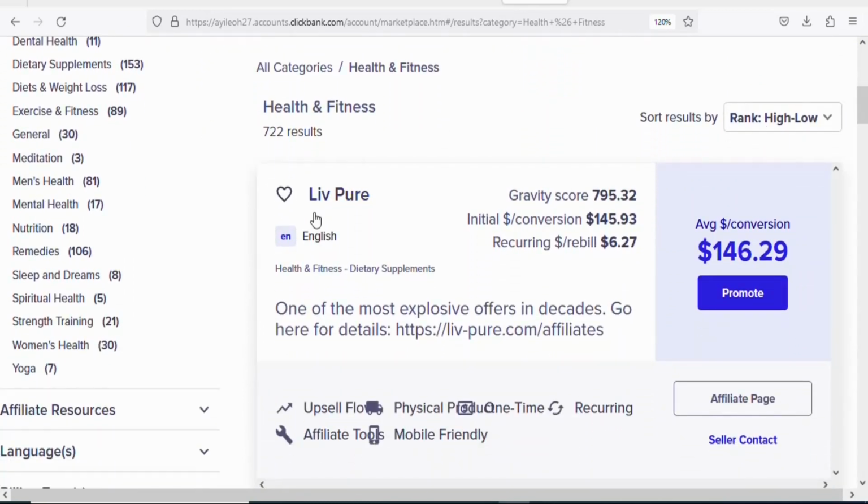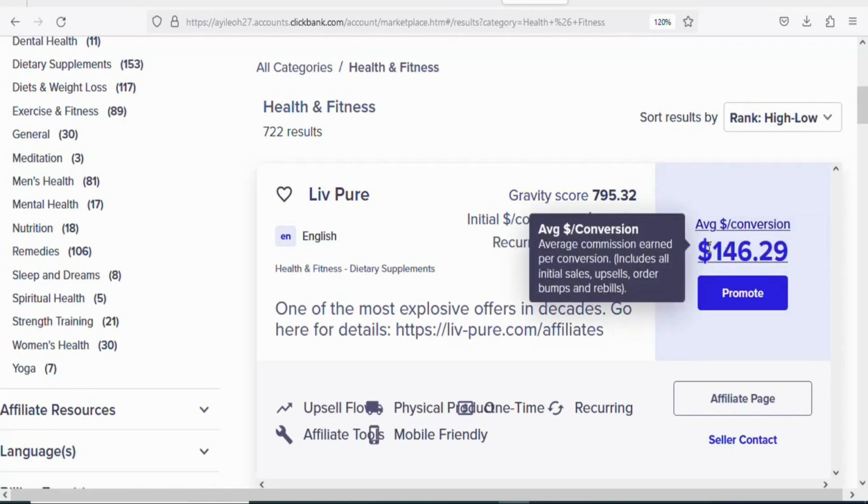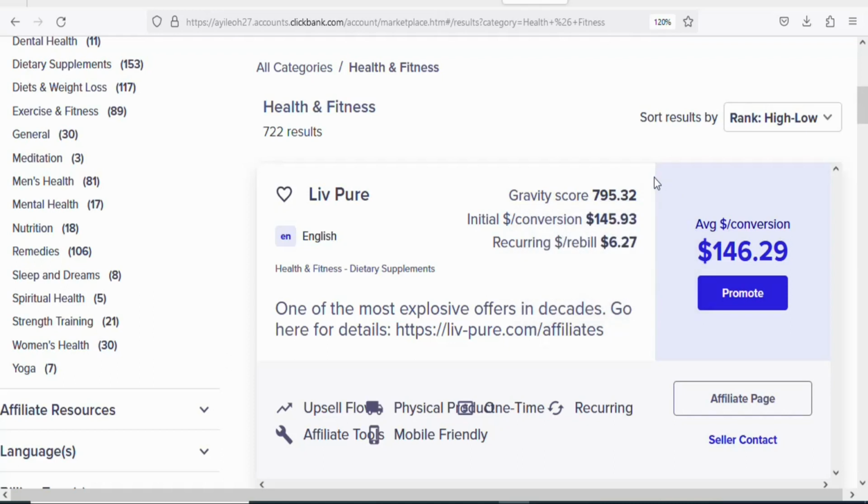Once you click on health and fitness, you can see this is one of the products that you can promote, Live Pure. The gravity score is very high and you can see the commission rate is $146.29. That is the amount that you are going to earn for every sale that you get. You can see that is the initial conversion. You can see it right here.